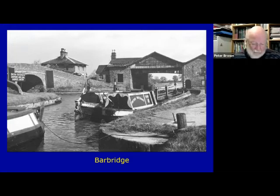onto what was known as the Welsh Branch, going up to Ellesmere, Welshpool, Newtown, and it had its branch then to Trevor and Llangollen. So this was demolished in about 1959, and we lost a really nice building, a really historic building. And you can see the cottage there is another typical Telford style cottage.